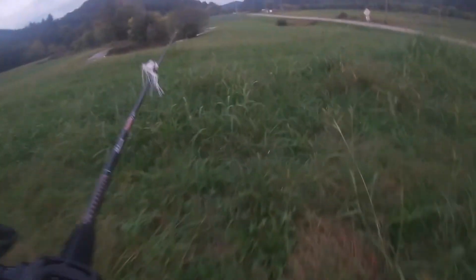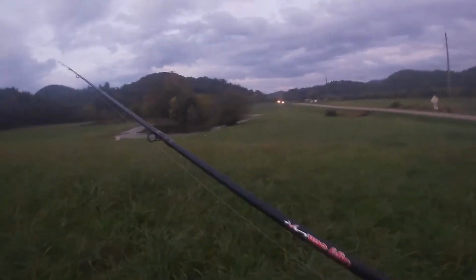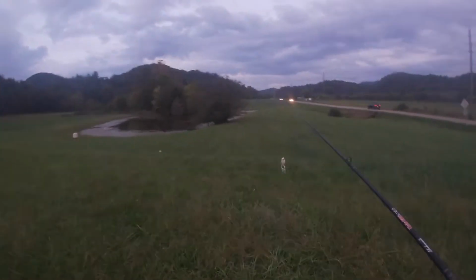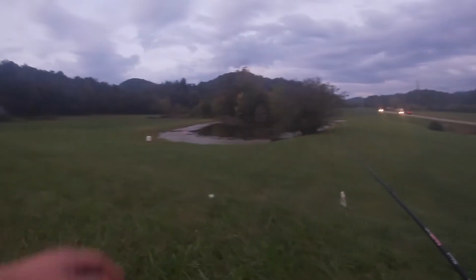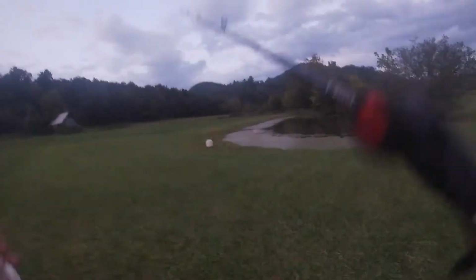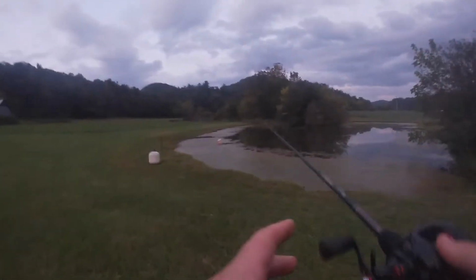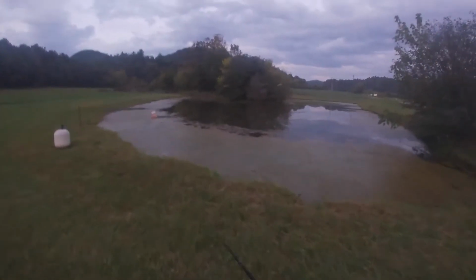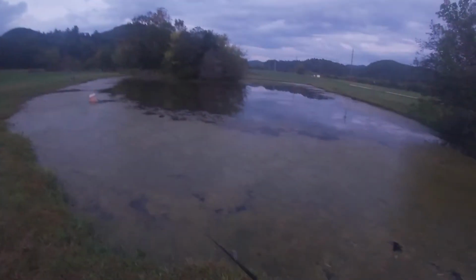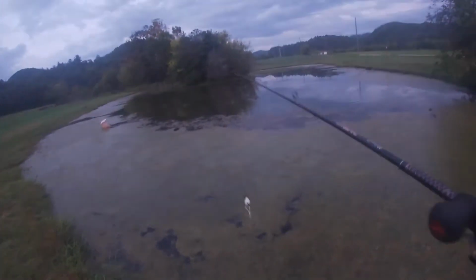All right, guys, we just made it to the pond, and it's personal now between me and the bass. It's gotten personal. I don't know why. I was just on the couch and I was like, you know what? It's personal now. So we're about to rack up. Maybe not rack up, but they ain't gonna beat me today. We're gonna throw this white frog around. I believe it's the Kevin VanDam one, and we're gonna tear it up.